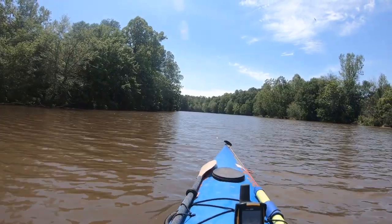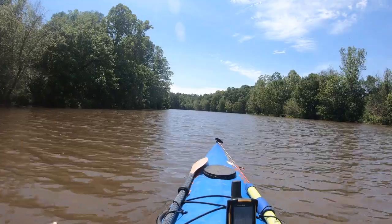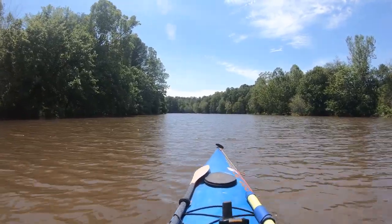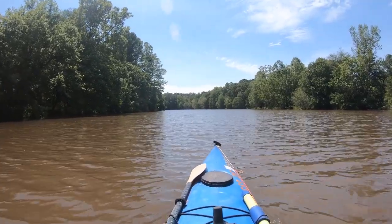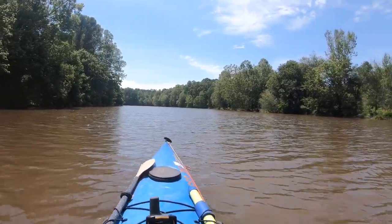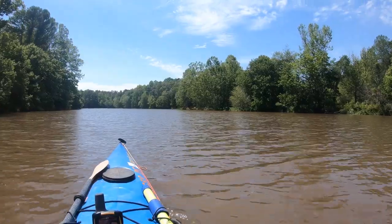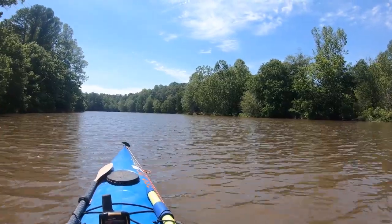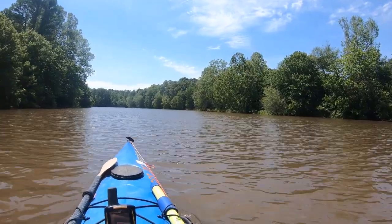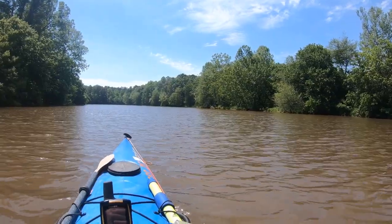Okay, right now it says we're doing about 2.7 miles per hour. Off in the distance, I can hear the loggers cutting the wood over in the National Forest. That's a sound you frequently hear around here.